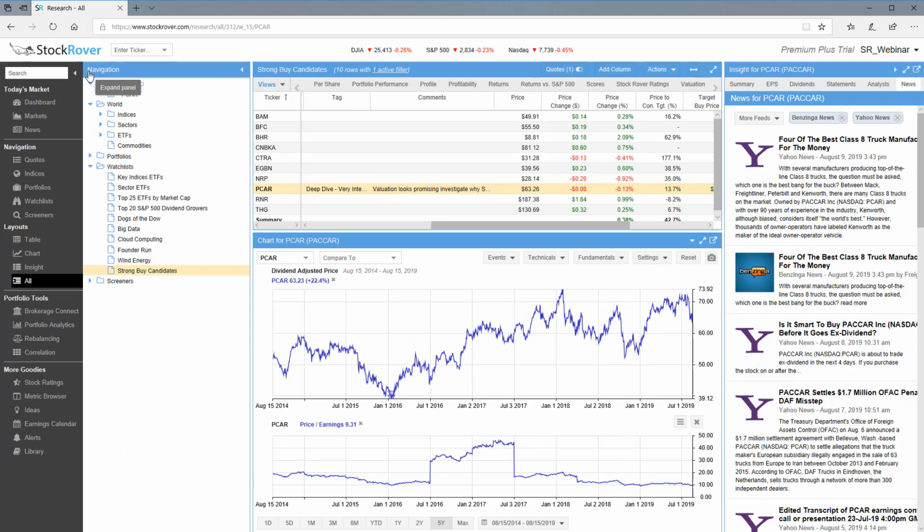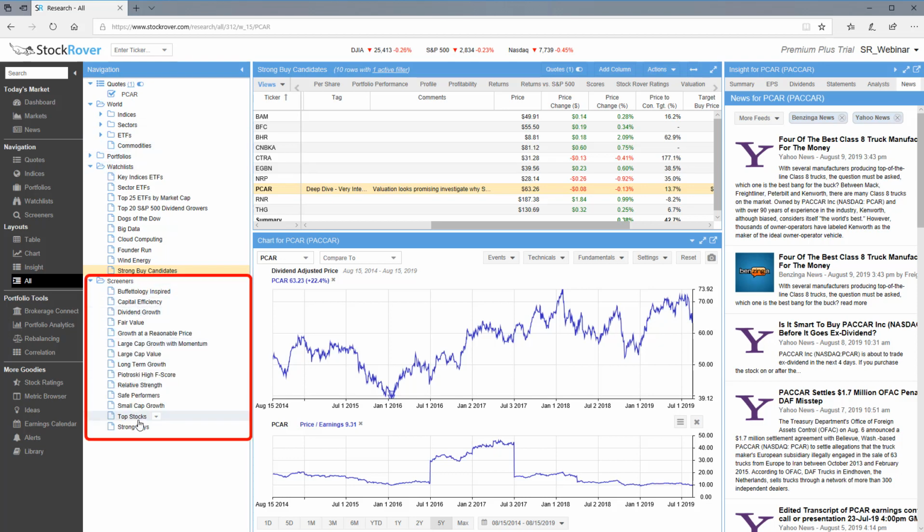So let's summarize how you go about finding great stocks with Stock Rover. The first thing you'll want to do is identify a screener from Stock Rover or the Stock Rover library that mirrors your investment goals. Remember, you can use the Stock Rover screeners as is or update an existing screener to better match your goals or create your own from scratch. After you run the screener and generate a list of candidates, you'll want to refine what stocks you'd like to research in more depth using the table layout.